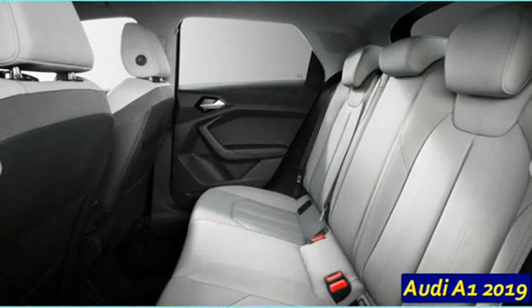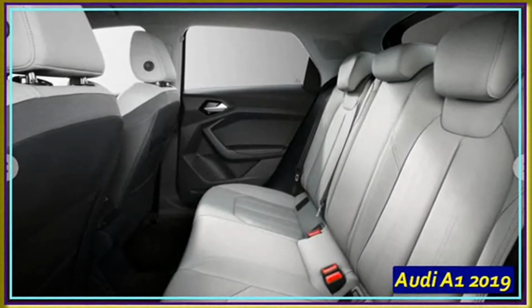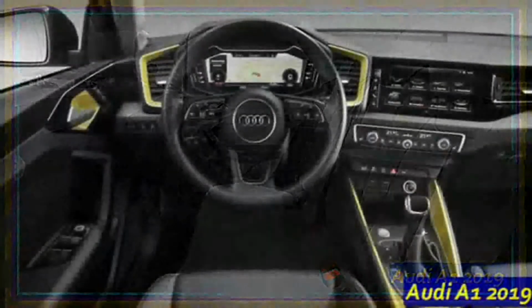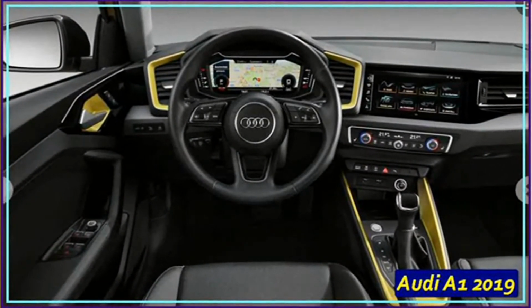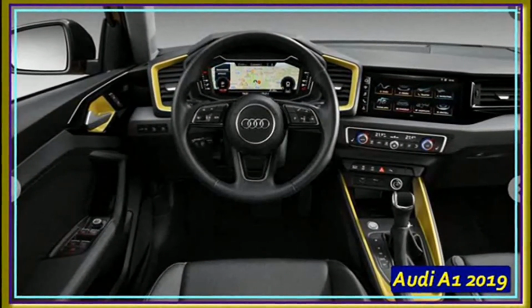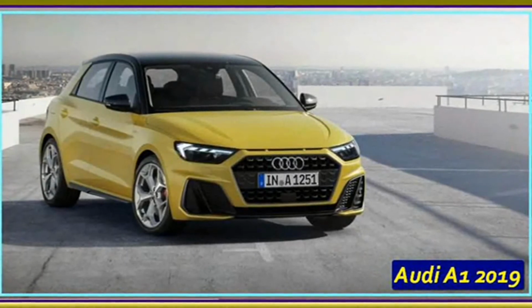At 158.7 inches long, 68.5 inches wide, and 55.5 inches tall, the new A1 is similar in size to a Mini Hardtop. But instead of cuteness, it uses contemporary style and modernity.